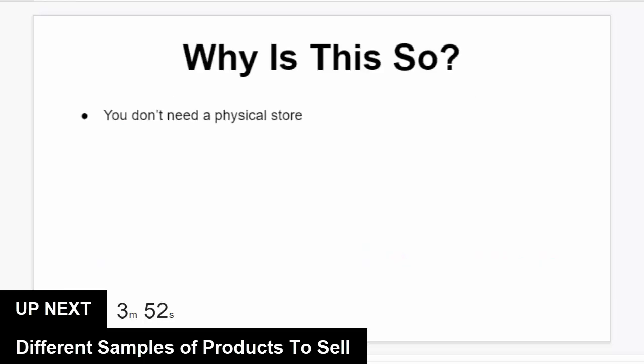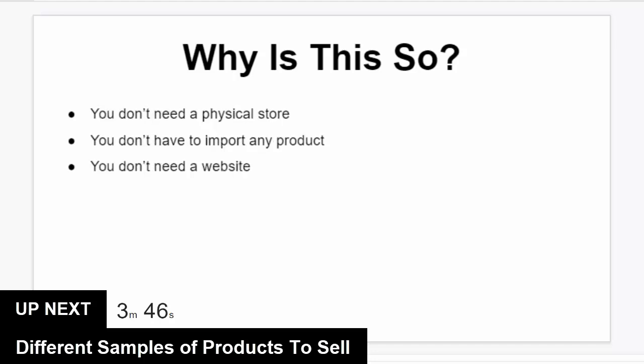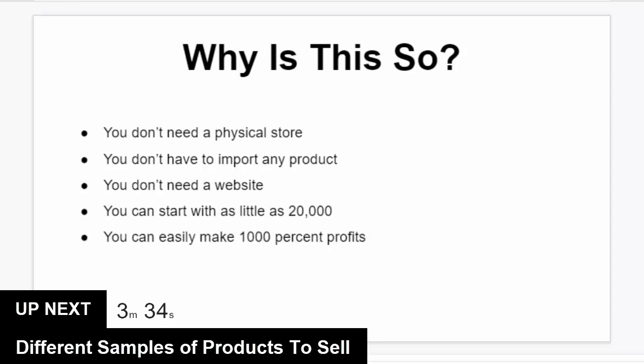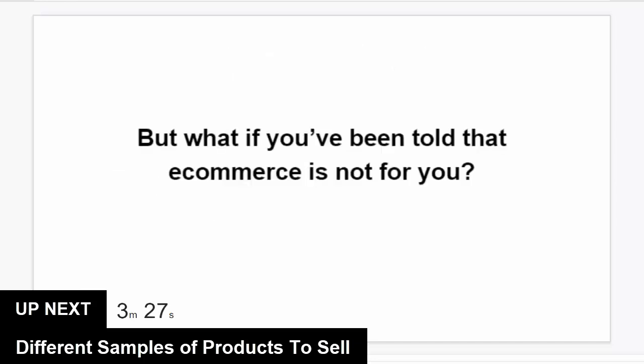You don't need a physical store. You don't have to import any product if you don't want to. You don't need a website. You can start with as little as 20,000 naira, 30, 10,000, 50,000. You can start with that. You can easily make 1,000% profit with e-commerce. But you might ask, what if you've been told that e-commerce is not for you?